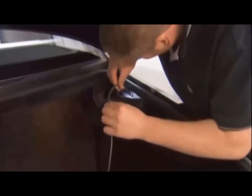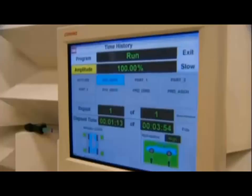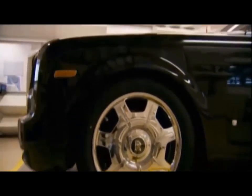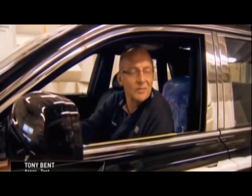As part of the water test, a technician uses an endoscope to make sure there isn't any water leaking into the body panels. The car looks good on this side so far. In the computer-controlled shaker rig, hydraulic rams shake the rig's posts, which in turn pummel the suspension. Just listening for unnecessary squeaks and rattles.